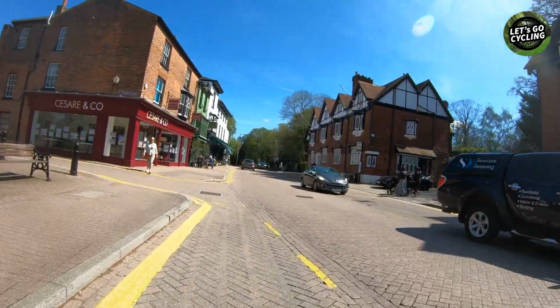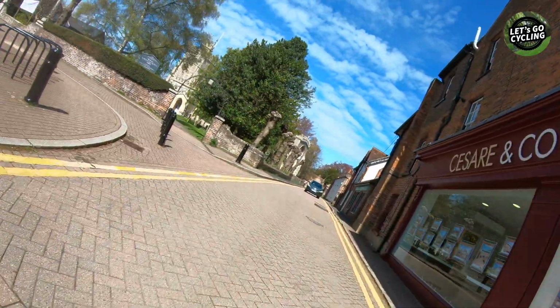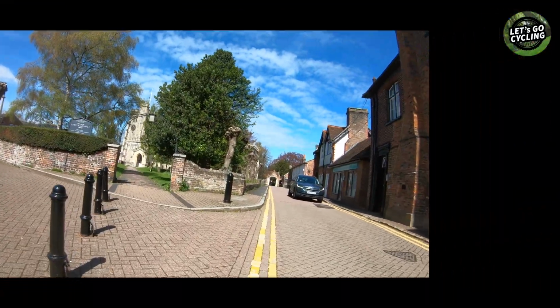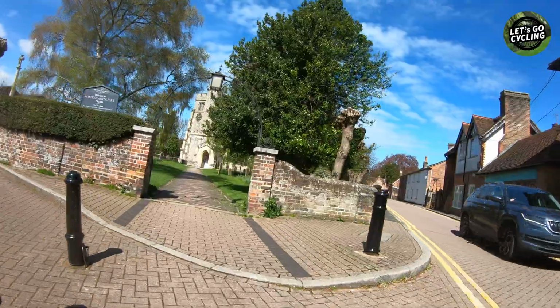And then the last comparison I'm going to show you is of the church. And I think this picture goes back over 100 years. You see not a huge amount of change, well maintained, the tree's a little bit bigger, the walls slightly changed, but very much the same. And that's what I like about this sort of area.